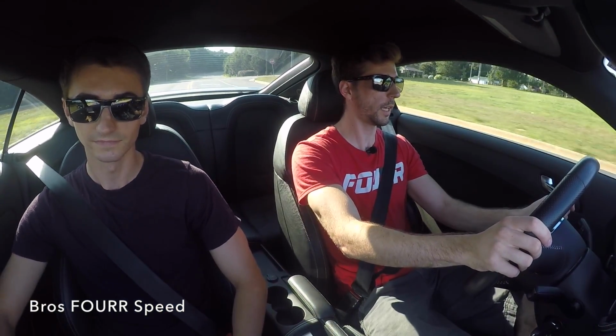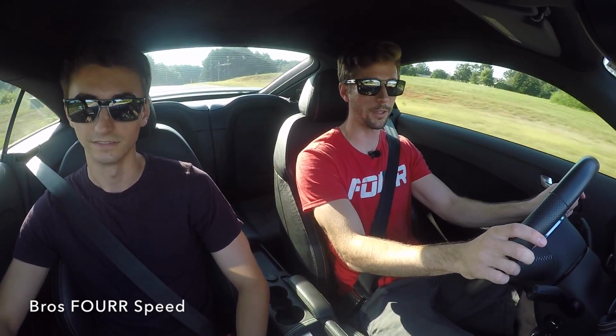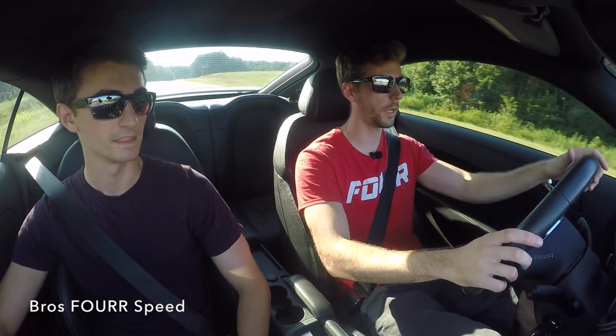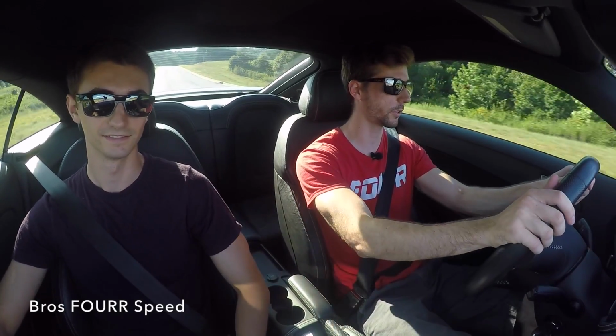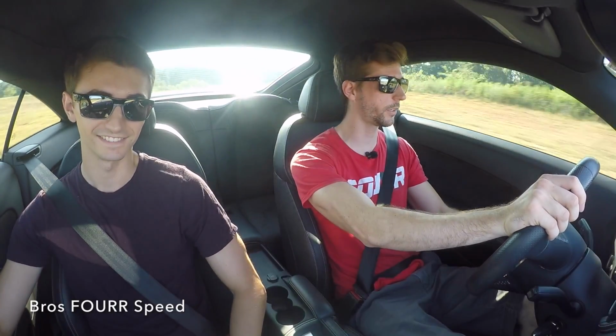A little bit of turbo lag. Woo. It's definitely fun. It's gonna be hard to get rid of a manual if I don't go for this, that's for sure. Yeah, I've always wanted a manual. So easy to put into gear.